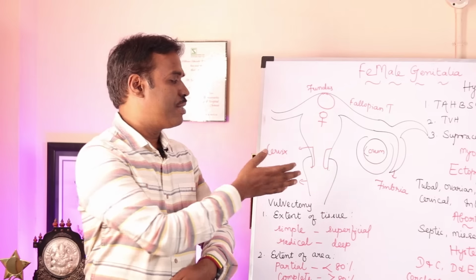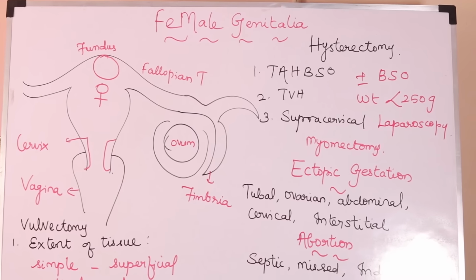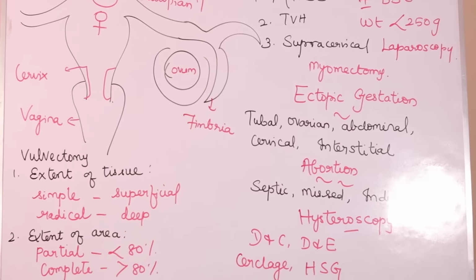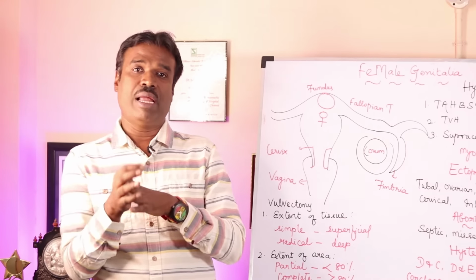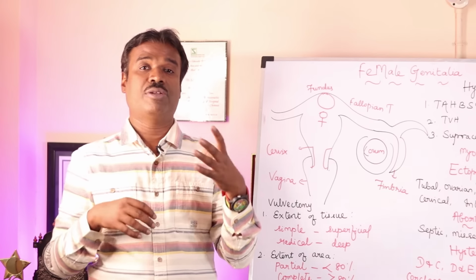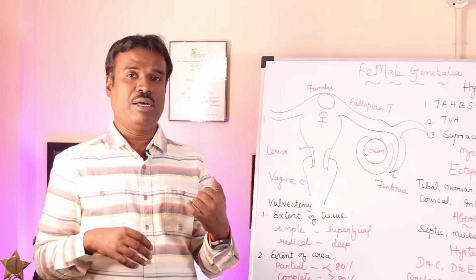Now you can very well understand, right in front of the vagina we also have the urinary bladder. Posterior we have the rectum. So prolapse of the uterus and the vagina may cause a compression on the bladder, and the bladder can prolapse as well. So that is called a cystocele. Cystocele meaning prolapse of the urinary bladder.